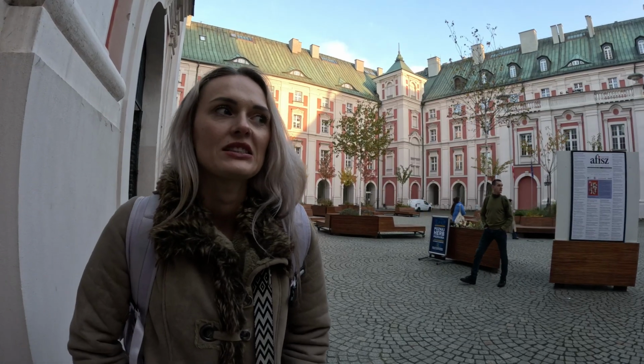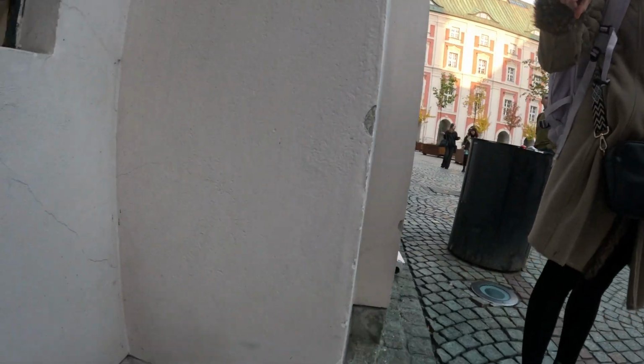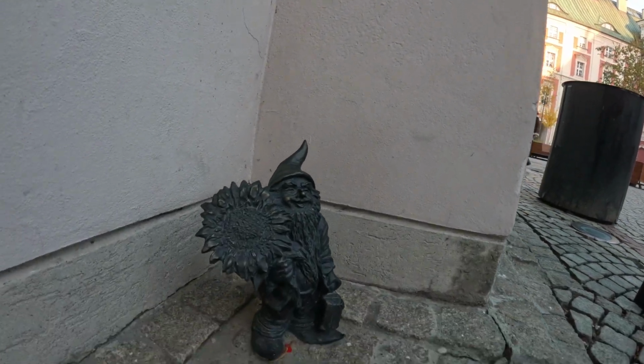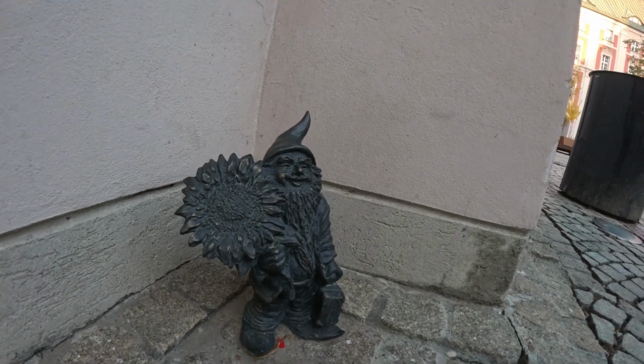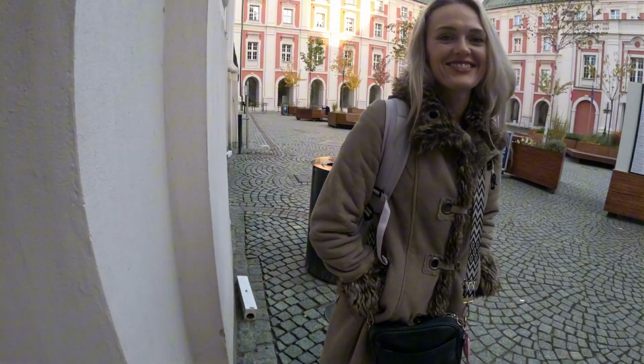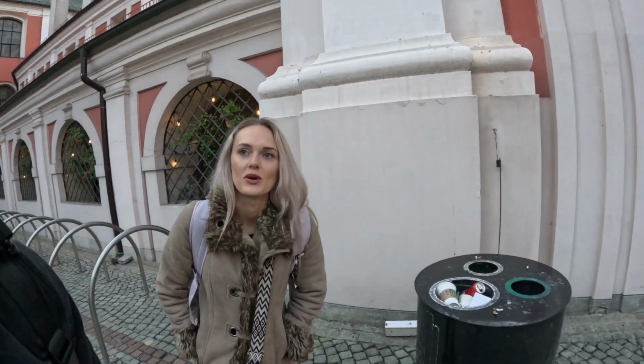I think someone didn't get the memo. This is Poznan, bro, not Wrocław. I didn't know Poznan did gnomes. We spotted our first gnome in Poznan. I think maybe there is only one.